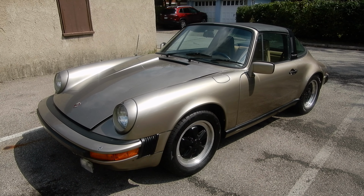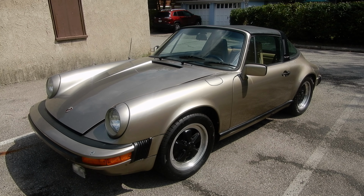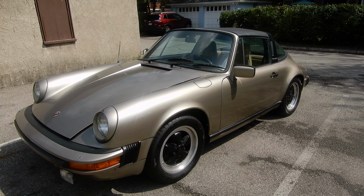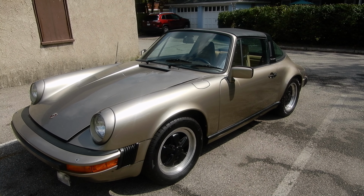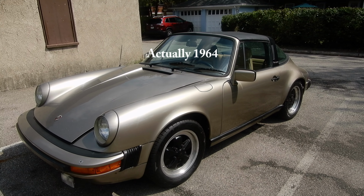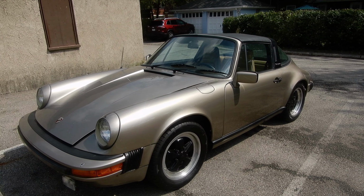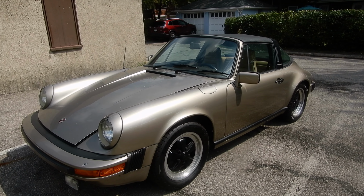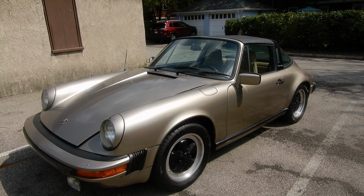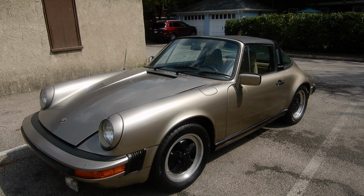I'm going to present you a buyer's guide of a Porsche 911. This is the first series of Porsche 911 that went from the late 1960s all the way to the 1988 model year. After this one, you had the Carrera 2 and Carrera 4 that got introduced. That was a brand new car.